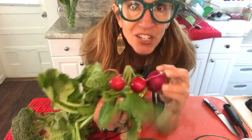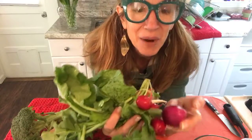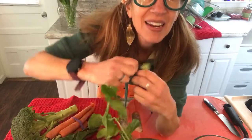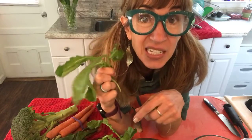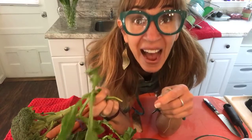Radishes are a spring veggie, so they're at the farmer's market. I bet a lot of us bring this bunch of radishes home from the market, we rip off these leaves, we eat this, and what do we do with these? We throw them in the trash. This is part of that 160 plus pounds of food that gets thrown away by each of us every year.